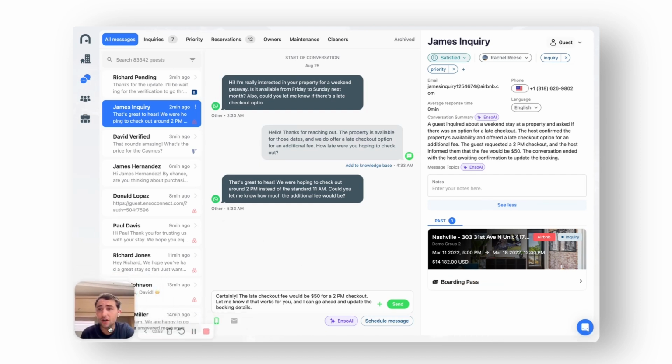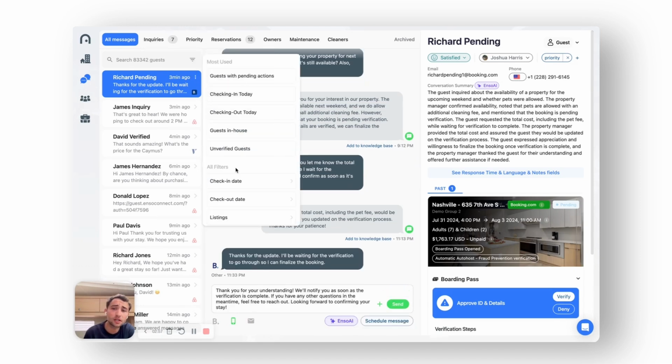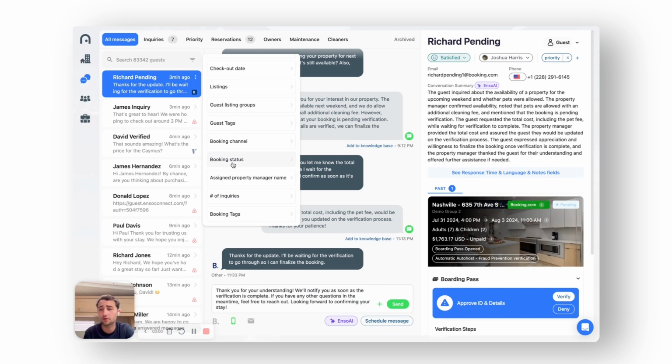I'd also like to mention a few other filters. So again, you can go through here and see all of your filters. Make sure to click See All Filters to view all the other types of filters you can use from guest listing groups, guest tags, booking channels, and so on. This will just make your life easier.